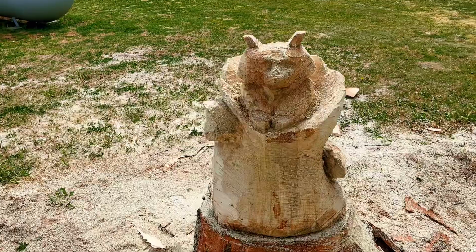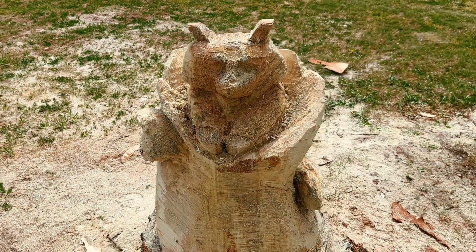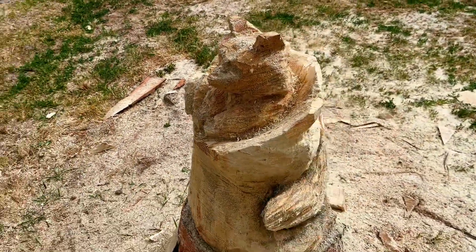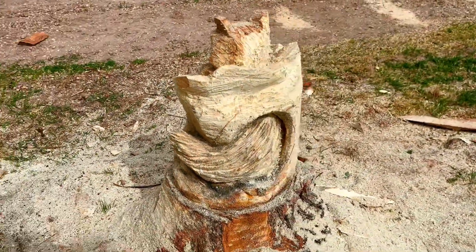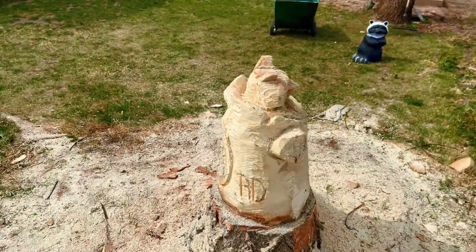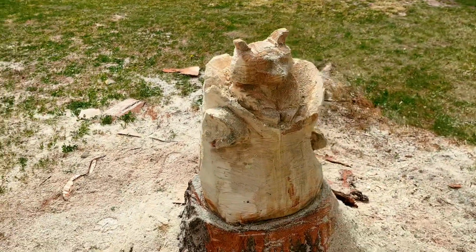The rough-hewn stump features a raccoon head peeking from its top, its curious expression expertly captured. Walking around, you see the raccoon's tail emerging from a side hole, wrapping around the stump's base, adding a dynamic feel to the carving. The craftsmanship is further personalized with the carver's initials etched into the side. Each angle reveals more of the raccoon's form, hinting at the intricate details to come in the final piece.